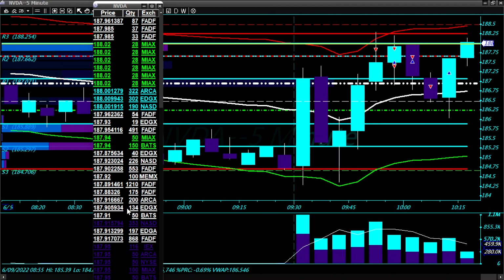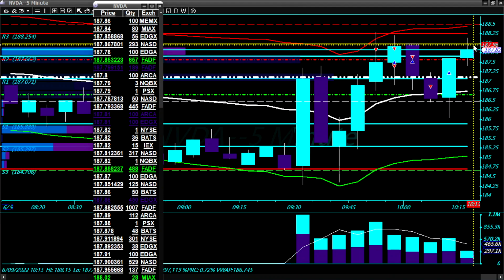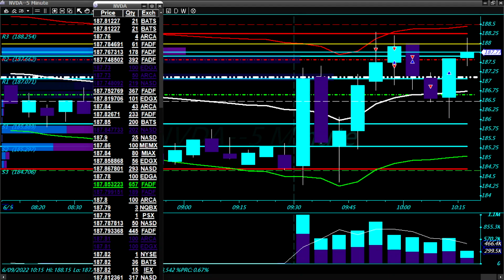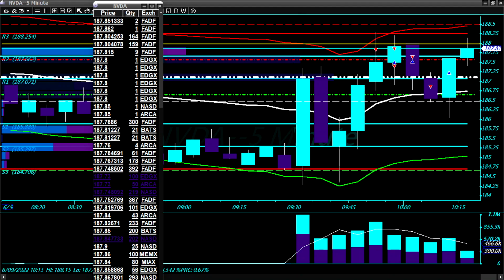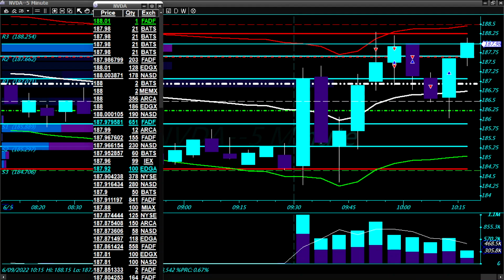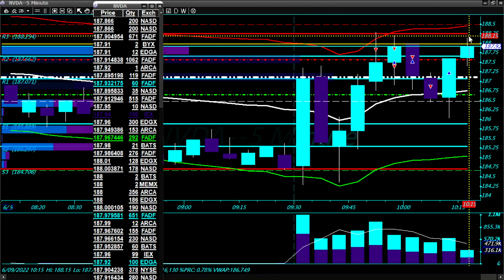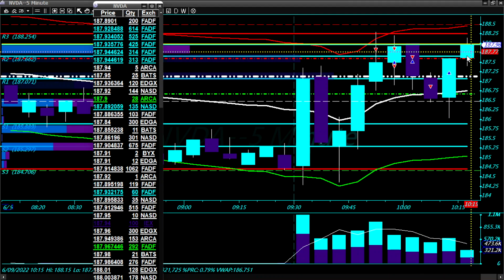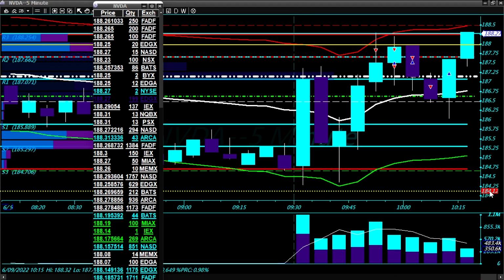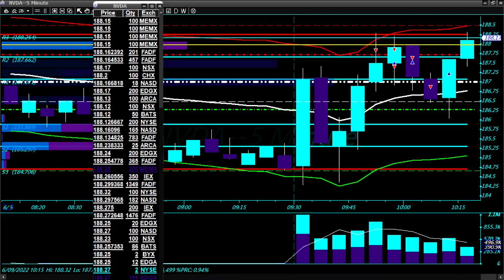Alright, so I'm looking at the time and sales. We ain't getting many bids getting hit. We have some rejection at this area again. Let's see if the volume comes in here and we get some initiative buyers coming in and pushing price higher. Yeah, the bullish play is looking like it's gonna jump off here, man.